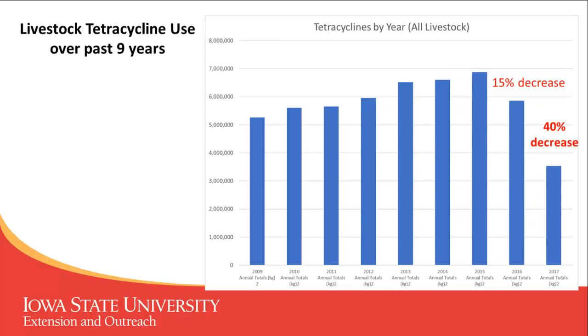This is the big one, as Heather mentioned. This is looking at tetracyclines by year for all livestock, and you can see that there really was a steady increase through 2015 as the 9-year high there. In 2016, though, a year before the regulations were fully in effect, we saw a 15% decrease even before the new regulations took impact.